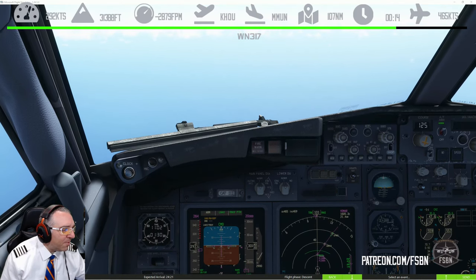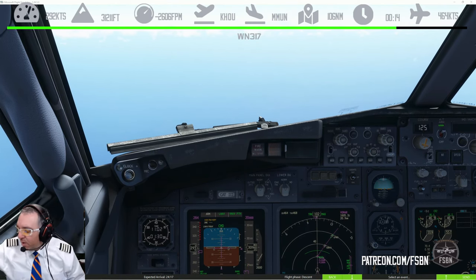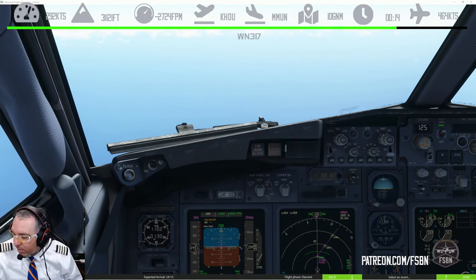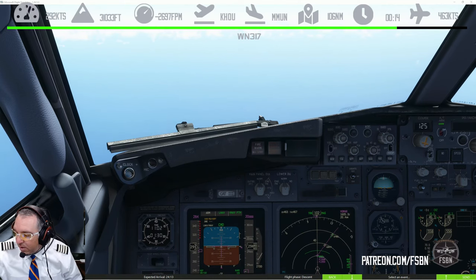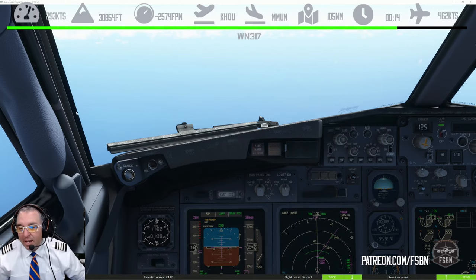All right, on the descent, folks, we're heading 28 to 25. We're going to drop down. And how are we doing on the weather? 7 miles still. I don't think anything has changed. 2909 or 5 is the altitude.